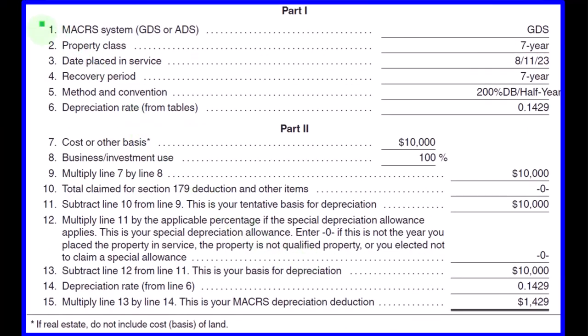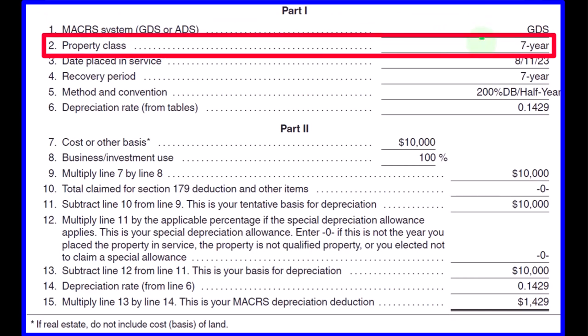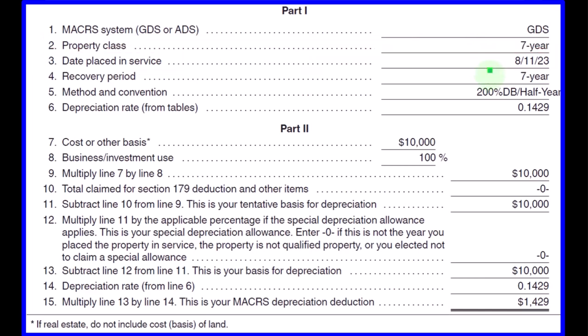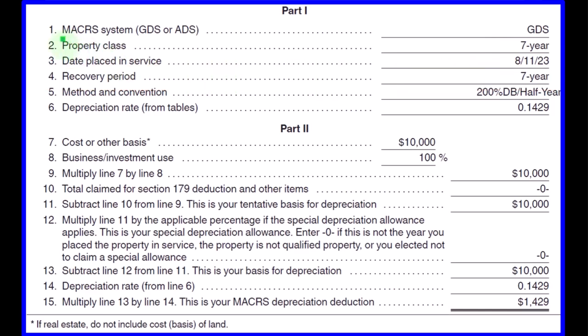Okay, so number one, MACRS system. It's going to be the GDS system. Property class, it's 7-year property. The date placed in service, 8/11/23. Recovery period, it's 7 years. It's 7 years because it was in the 7-year property category. This looks redundant, but it's not really. It's just that the tax code got better at naming their property classes to put the year in it in most of them.